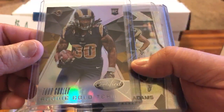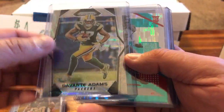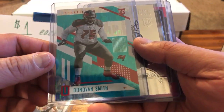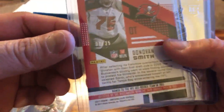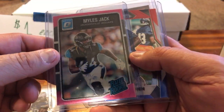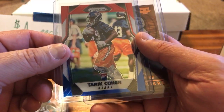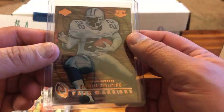199. A Todd Gurley Rookie Gold Team rookie card. It's in the dollar box. A Blue Wave Devontae Adams, number to 149. A Donovan Smith Blue Rookie. This is out of 25, I believe. Yep. Numbered 7 out of 25 in the dollar box. Melvin Gordon Rookie Insert. Miles Jack Pink Rated Rookie. A Tariq Cohen, red, white, and blue rookie. A Pack Warriors Emmett Smith from Triumph.